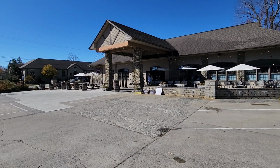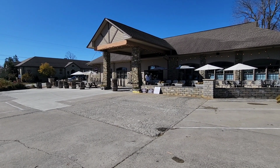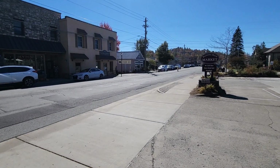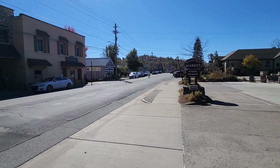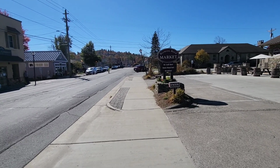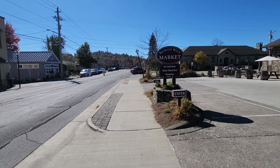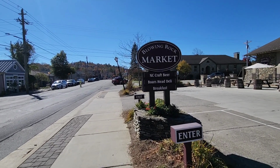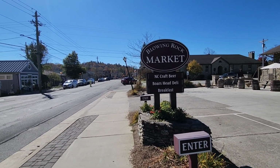And here's the outside of the market right here. It's off of Main Street. It's a nice place. And they're doing some road work, it looks like, right downtown. But if you look here, they have the North Carolina craft beer and Boar's Head Deli. I'm not sure if they're selling the Boar's Head meat right now. Don't know about that. They may have switched. They also have breakfast here, too. But you can get sandwiches, things like that.